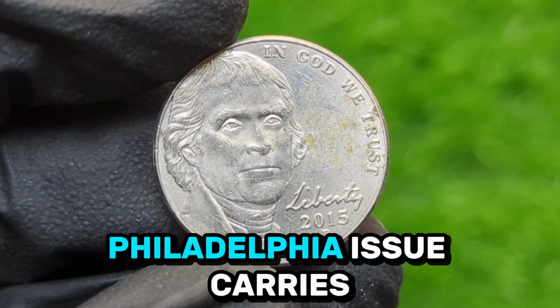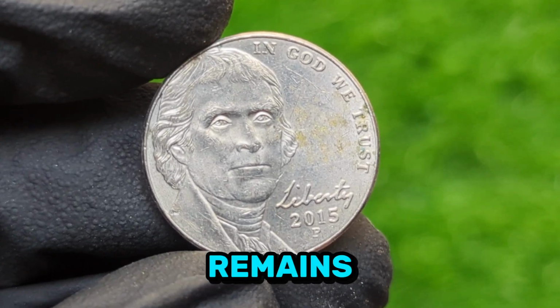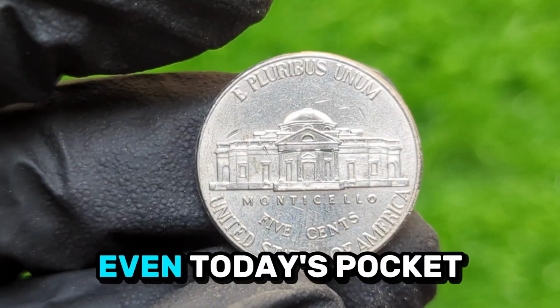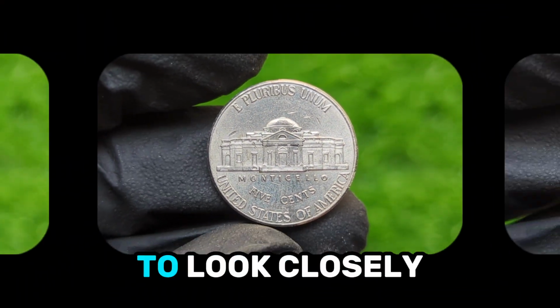And while this Philadelphia issue carries forward that tradition, one final chapter remains. Next, we'll examine the 2016 Jefferson Nickel, another modern issue that proves even today's pocket change can hold fascinating stories for collectors willing to look closely.